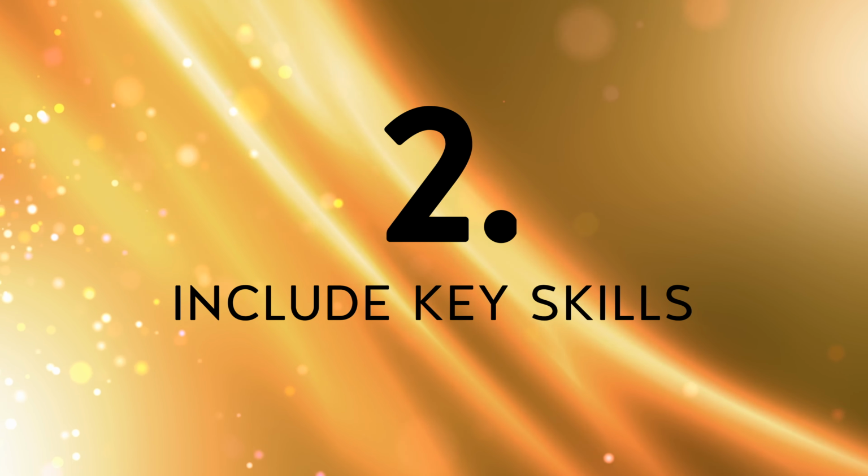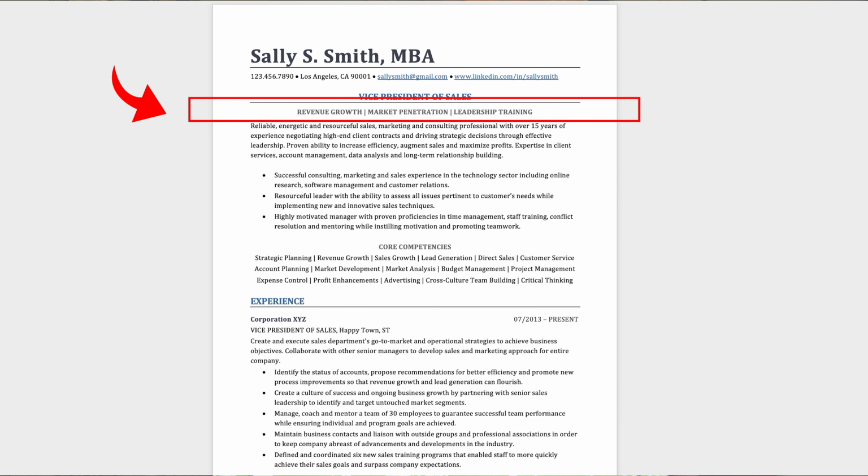Step number 2, include key skills. So after your headline, you'll list 3 key skills the company is looking for in their perfect candidate. These key skills should be in bold and should jump out at the employer, letting them know you have exactly what they are looking for. The key skills you enter here should come directly from the job posting and should be key skills that you possess. Now, don't get hung up on listing key skills that you are an expert at. If you notice a key skill that's listed in the job posting multiple times and you have a general knowledge in that area, don't be afraid to list it.